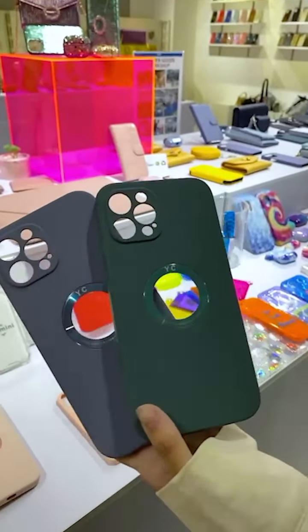Okay, so the next product is also with a transparent design, but the special point is that... I like this one very much because it looks so fresh. So clear. And this is semi-transparent, but it also has color options. If I want the clear one, the black one, or the pink ones, okay?